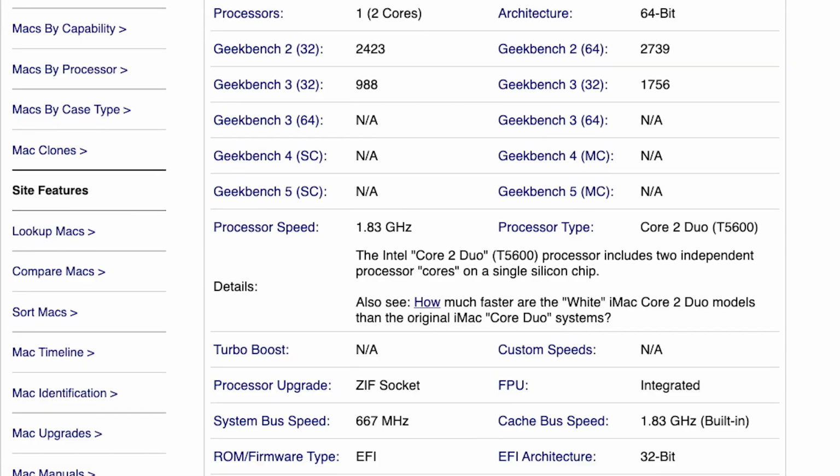The original models had 64-bit architecture with a 32-bit EFI, packing a 1.83 GHz T5600 CPU, 512 megabytes of RAM, and an Intel GMA 950 integrated video. These iMacs weren't extraordinary in terms of specs, but they had enough power to do plenty of modern tasks. In fact, users were able to upgrade the RAM to 2 GB and later add an SSD if they were so inclined, which actually helped to speed things up quite a bit.